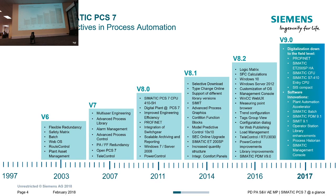In this slide, you'll see the advancements since we introduced PCS7 in 1997, and we're currently sitting at version 9.0. This was actually our Profinet solution to our customers, because we've introduced our ET200SP HA, which is Profinet. We can use Profinet, and also our compact field unit, which allows Profinet to be transferred to our Profibus PA field devices.